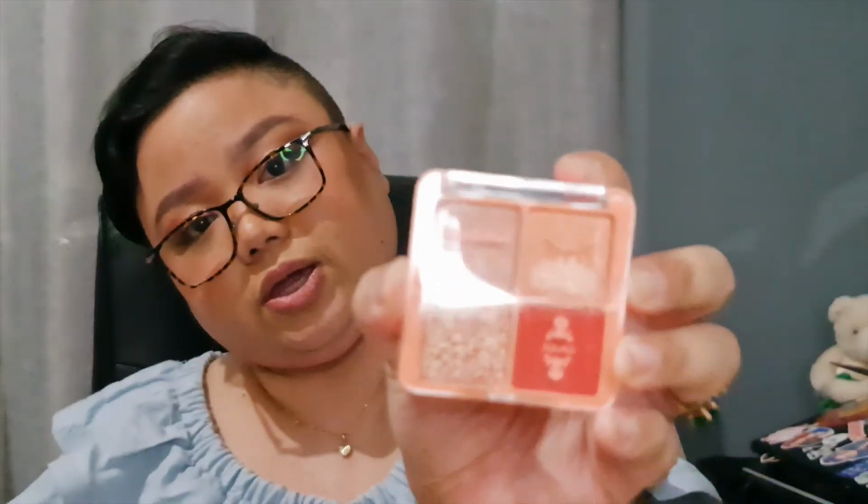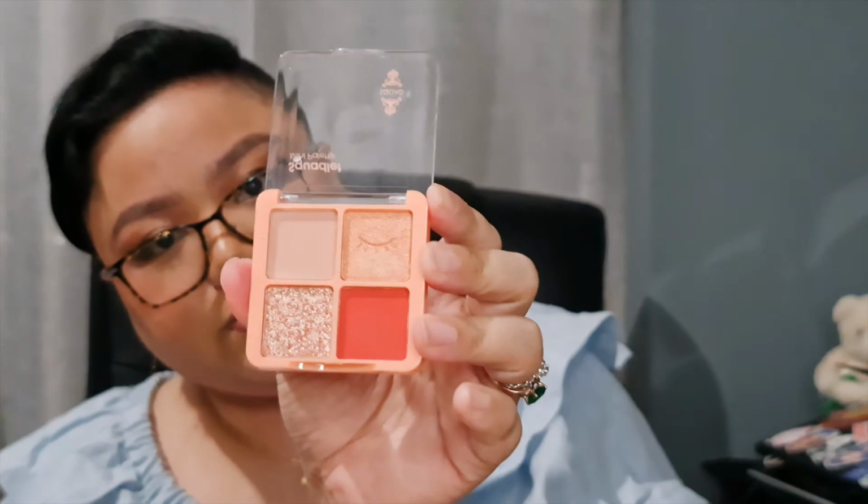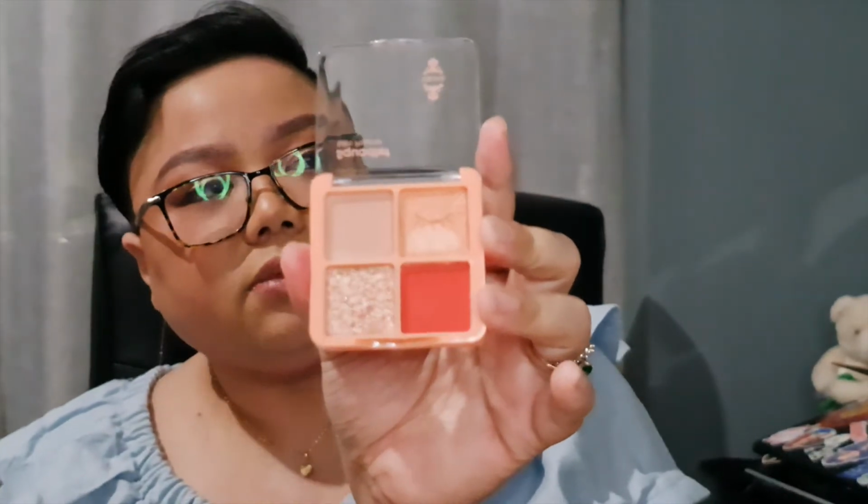So I go both ways. I like to save, but I also like some bougie products, depending on my mood. But this one just caught my attention because it was very cute. It's from Squad Cosmetics, and I like the design. It kind of reminds me of Colourpop. It gives me Colourpop or Romand vibes. And I have tried the shades already.